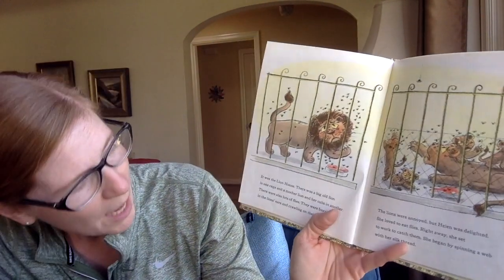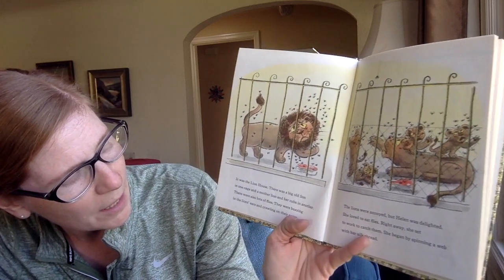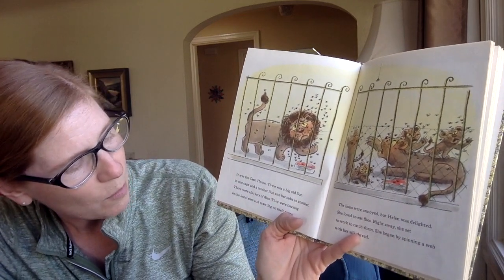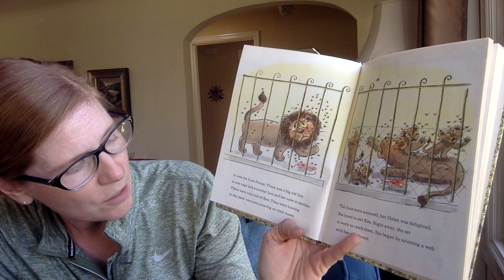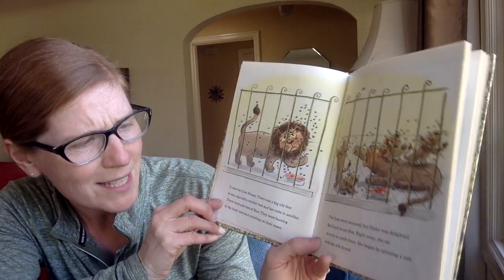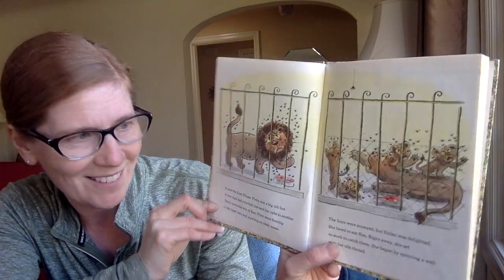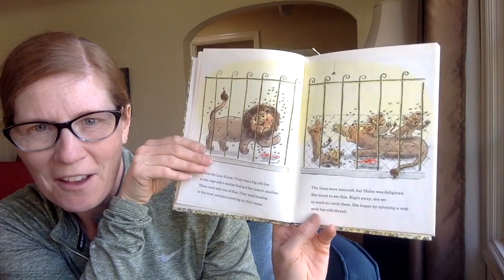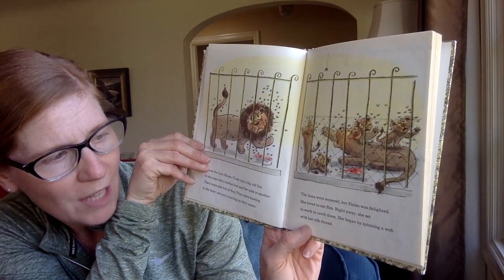It was the lion house. There was a big old lion in one cage and a mother lion and her cubs in another. There were also lots of flies. They were buzzing in the lions' ears and crawling on their noses. The lions were annoyed, but Helen was delighted. She loved to eat flies. Right away, she set to work to catch them.